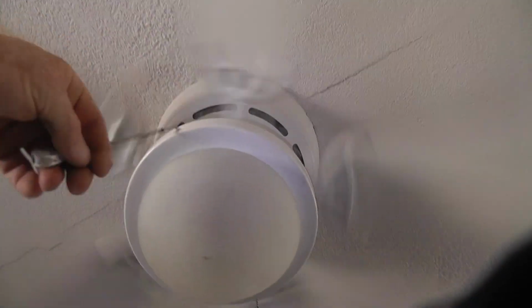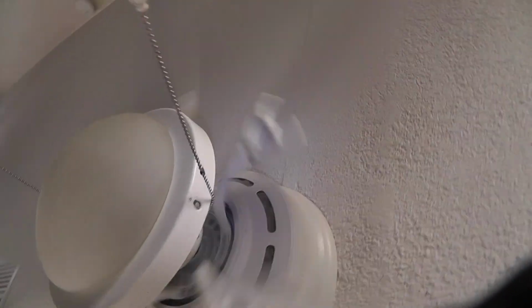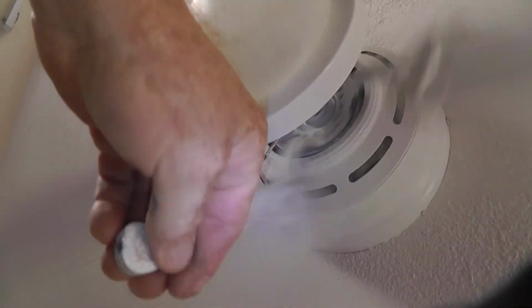Come in here to the dining room. The floor is all lashed on. Really stained and dirty. These chains should be going through the holes. We're gonna have to fix that part of this fan. So you can see the chains aren't where they need to be. The light bulb is out. I'll have to fix that.